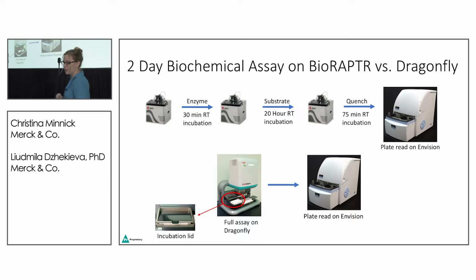So an experiment I did on the Dragonfly was I have a 2-day biochemical assay that I run, and we normally use the bioreactor to run this assay. So we use 3D4L plates, and we have the bioreactor dispense enzyme into the entire plate. So it will add 4 microliters per well across the entire plate, and at that point we'll take the plate, put it in a room temperature incubator for 30 minutes, and then we'll add substrate.